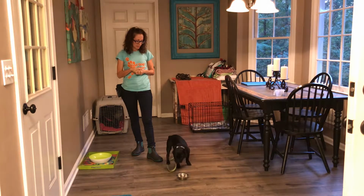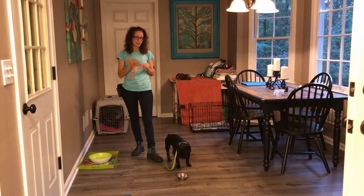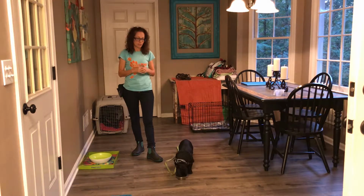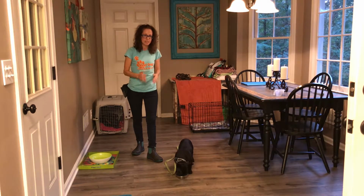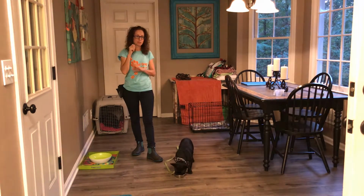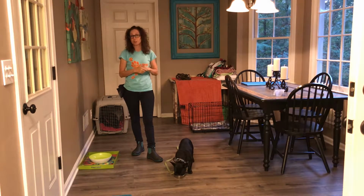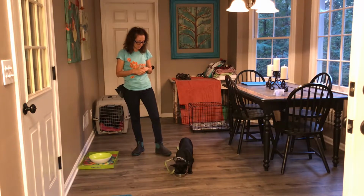So, I always like to use dogs that aren't quite fully trained so that you can see if they make a mistake, what do you do, right? If he really came out of that sit, I would have just picked that bowl right up. I wouldn't have said anything. I wouldn't have even said no. I would have just picked it up. I just like to let the body language do the talking in this instance. Okay?